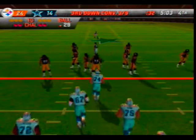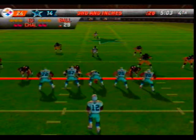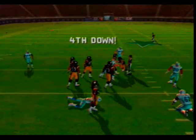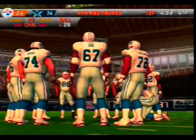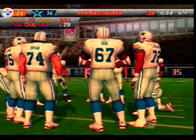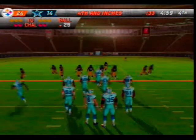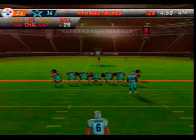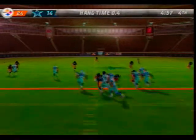Third and one. Ball on the 29-yard line. The Cowboys line up in a five-receiver set this time. Incomplete pass. Mullen gets to him just as the ball arrives, and he knocks the ball away. He played that well. It looked like he knew exactly where that route was going. Nothing happening on that drive, and they'll punt it away.